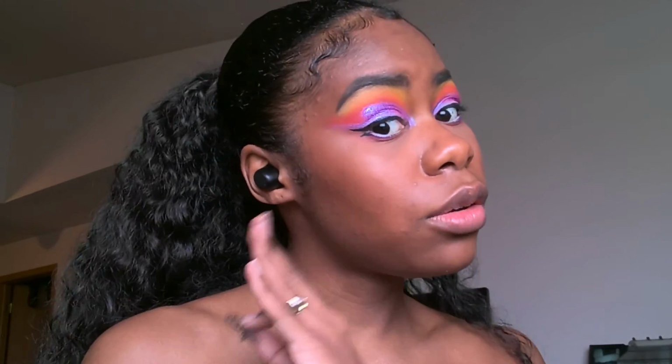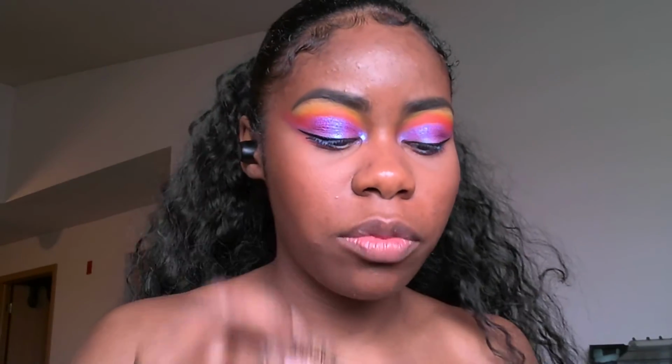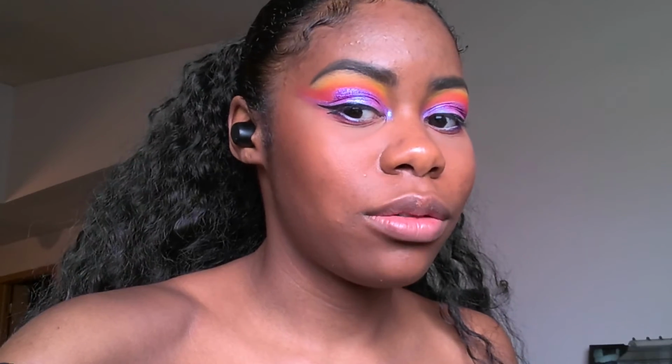So I've decided against the blue liner. And let me throw on some lashes. You know what? I'll put them on screen too, in fact. So I just tightlined my eyes and put on a little tiny wing, just a little fish wing. And I actually grabbed some slightly stiffer lashes. They are a little bit more wispy because I wanted the cut crease to kind of be the focus of this look. Adds a little accent, but doesn't draw away from the eyeshadow.